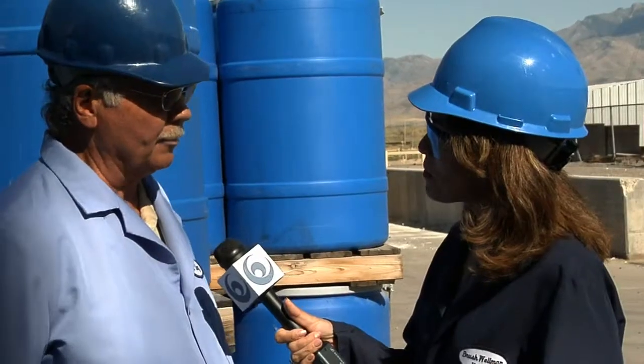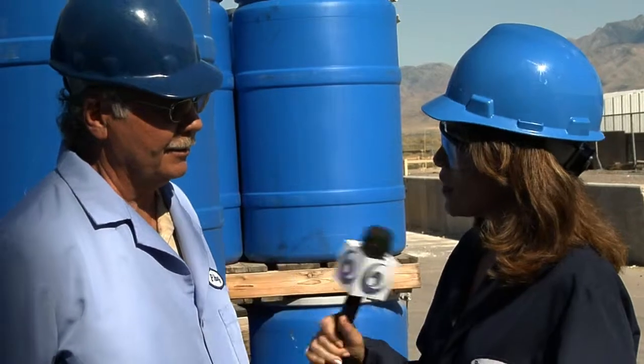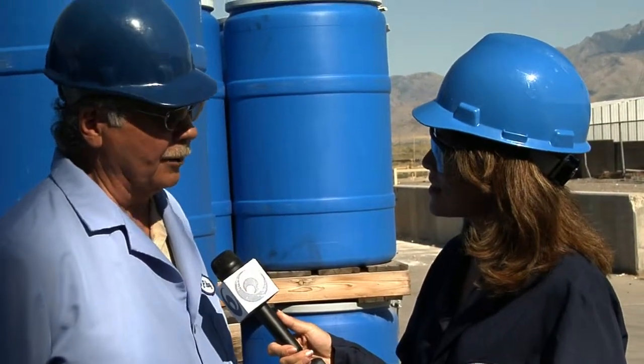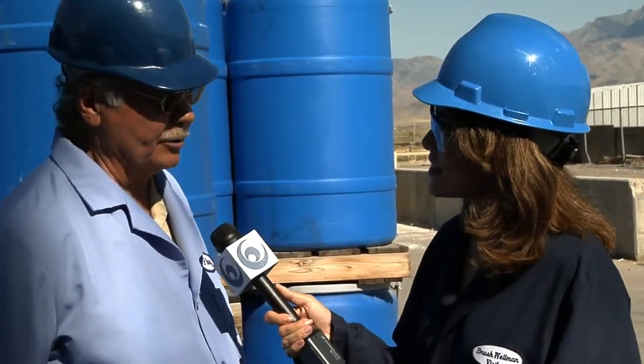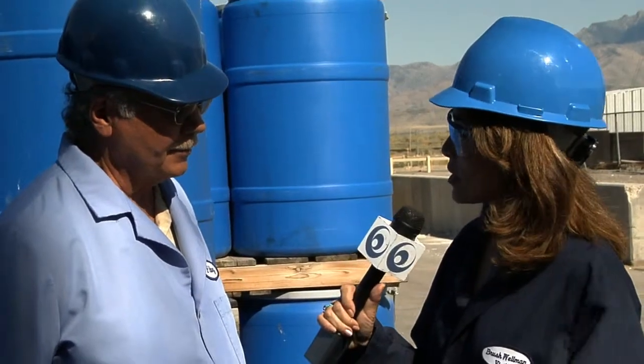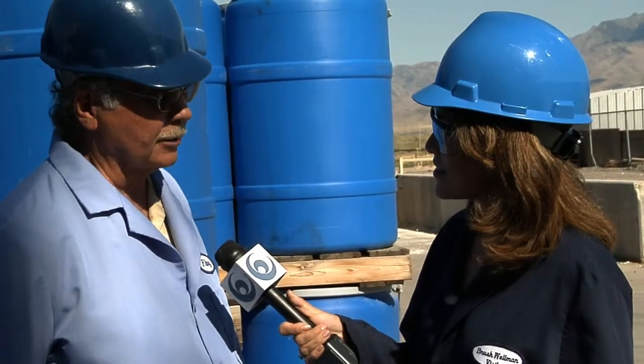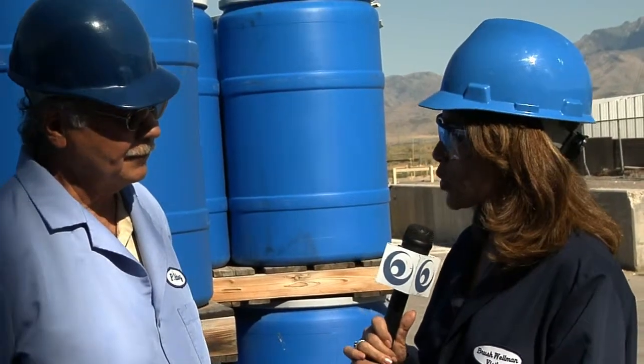These are the drums that we have our material in, ready for shipment. And you said shipment. Where are they going to go to next? These will probably go to Elmore, Ohio. Elmore, Ohio is the plant Brush Wellman owns that converts it into finished goods. So it's going to come out looking like a metal. Yes, it'll come out as a metal, an alloy, or an oxide. Well, thanks so much for showing us your plant.